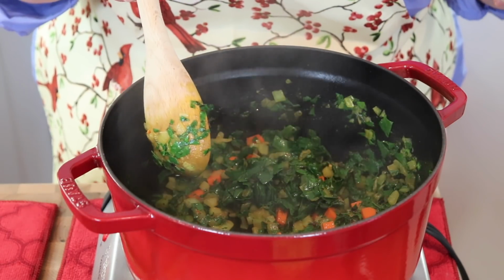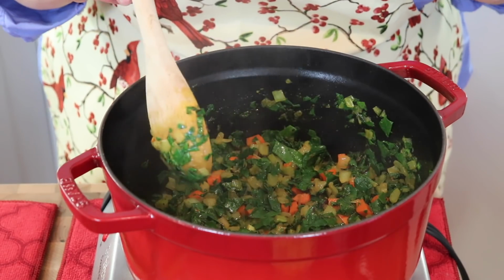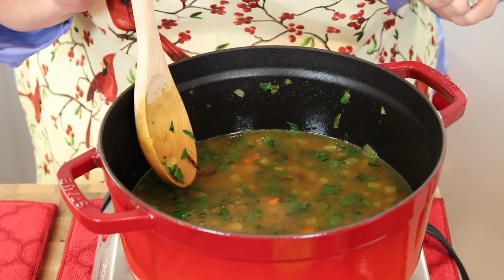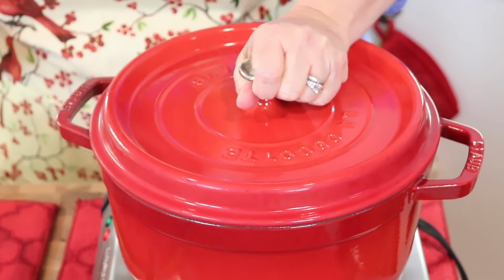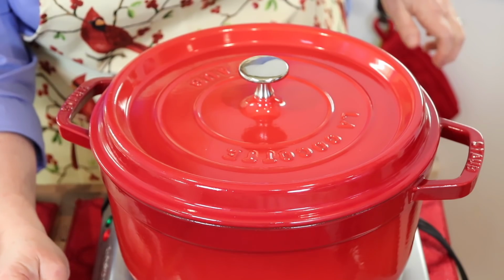Now I've let the greens saute with the other vegetables for another minute or 2, and now I'm going to add my bone broth. I added in my bone broth, and now I'm going to bring this up to a boil. I've got this up to a boil, and now I'm going to go ahead and add in my mung beans. Now I'm going to cover this, turn it down to low, and let it simmer for about 30 minutes.